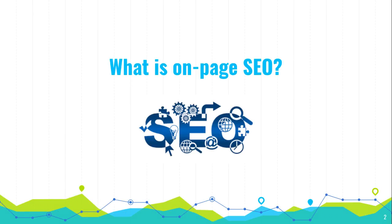So on-page SEO is essentially 2 different things. One, it's very literal. It's the search engine optimization you apply to your web pages, your content, and everything in between. And on-page SEO consists of very, very small tweaks that essentially all compound together to make you rank higher, index faster, and ultimately just have better performance in the search engine.